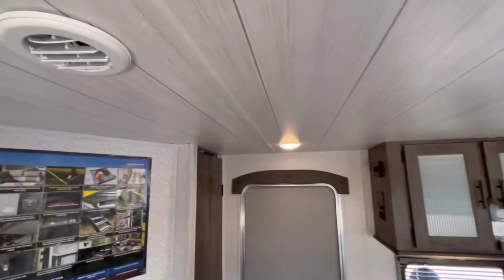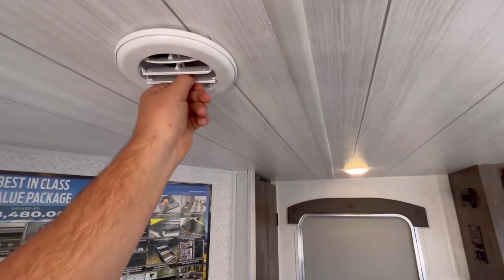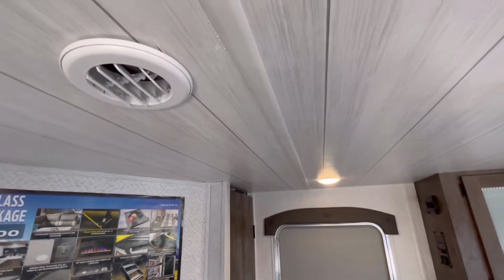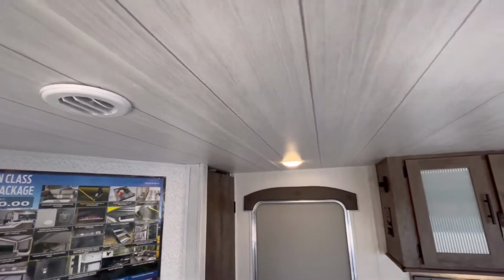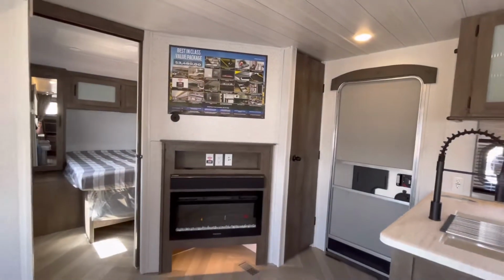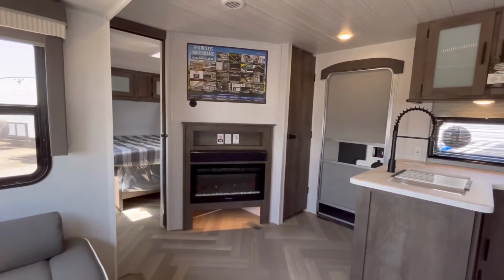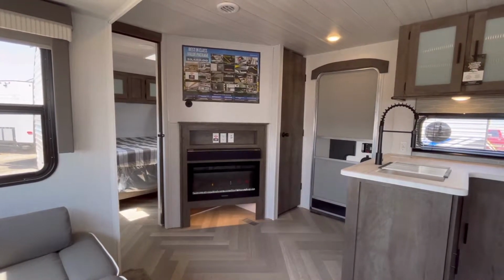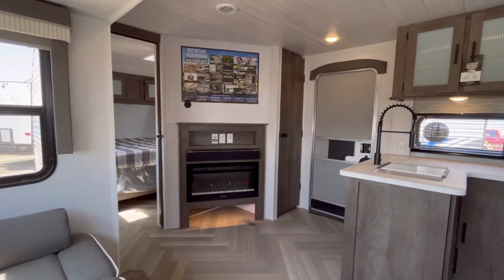And up here, you can see that their vents are turnable and closable, which is really nice. It's a more expensive vent right there. So sitting down on the L-shaped sofa, you can see that you have a great shot at your entertainment center.